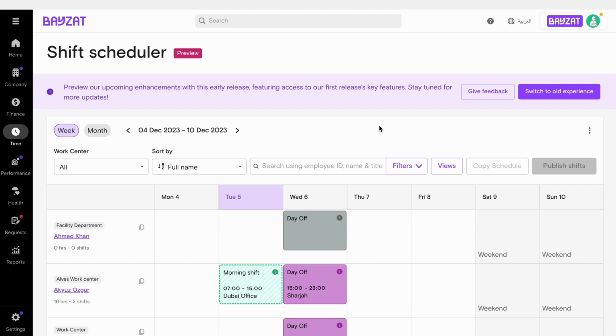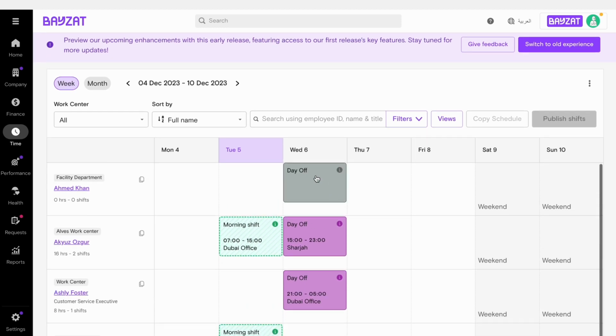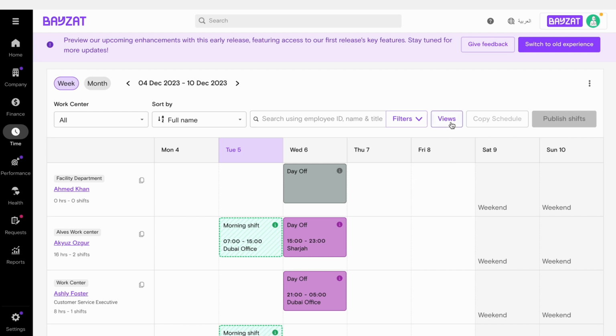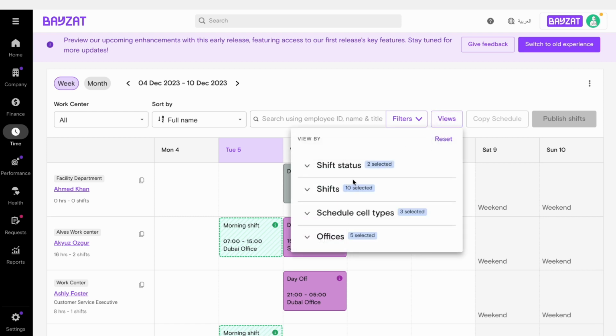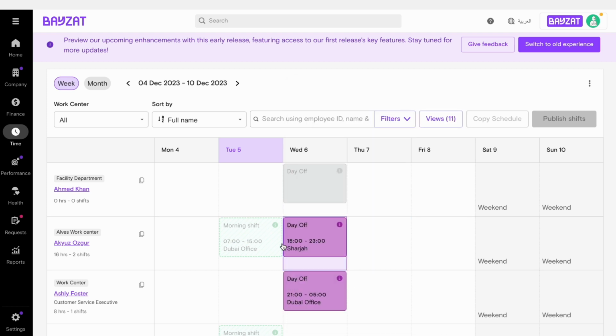Shift cells with regular day off will be differentiated from the day off where check-in is allowed. Firstly, you can see them segregated by color. And on the shift cell where the employee is supposed to check in, the work timing and office will be displayed. You can also see all the required shifts highlighted by using views. Click on Views, Shifts, untick all, select Day Off with Check-in Allowed. All the required shifts will be highlighted whereas the others will be grayed out.